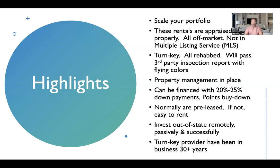And these kinds of properties are normally pre-leased, with a renter in place. Even in certain situations where they are not pre-leased, they're very, very easy to rent. Again, you can live anywhere in the US or even out of the country, for that matter. You invest out of state remotely, passively, and successfully. You are the direct investor. You're buying under your name or in the name of your IRA, depending on your situation.